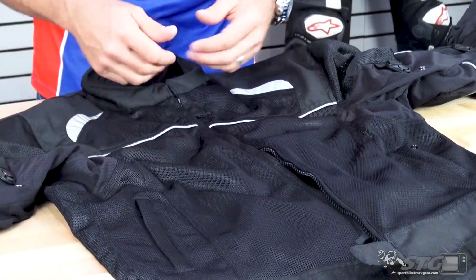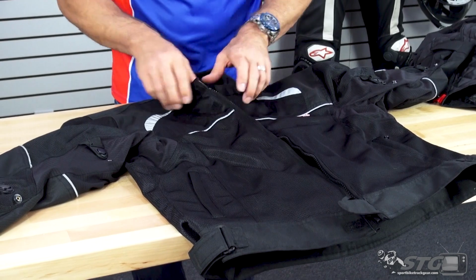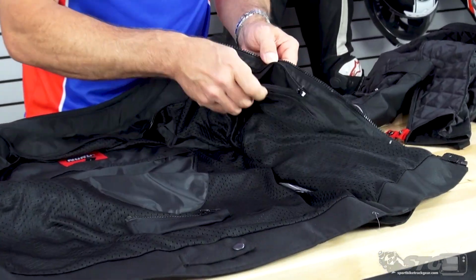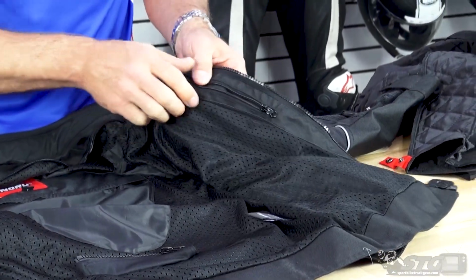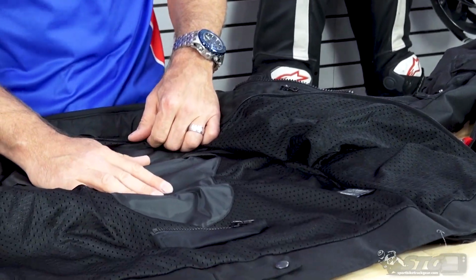More reflectives here across the chest, up here in the collarbone area as well. Comfort lined collar. Get inside the coat. Zippered storage pocket here on the left breast of the jacket. Great place for your smartphone. There's the pocket for the back protector.